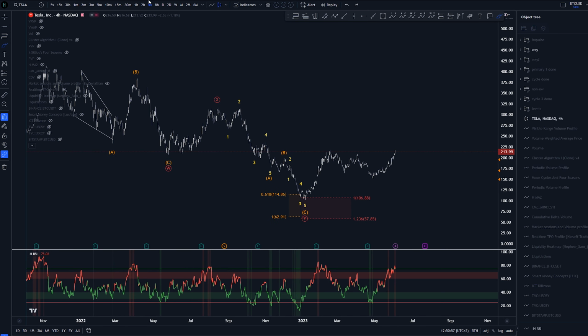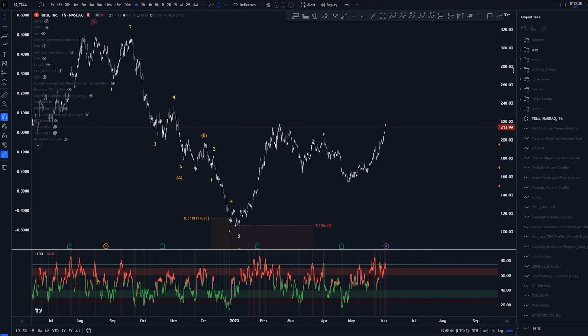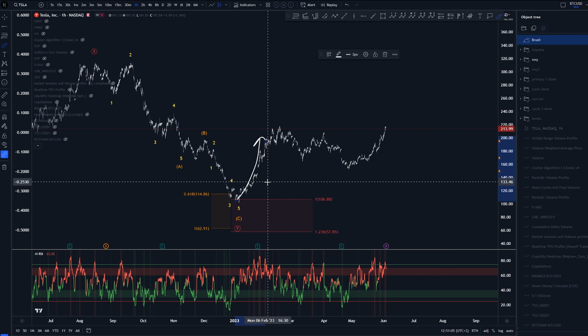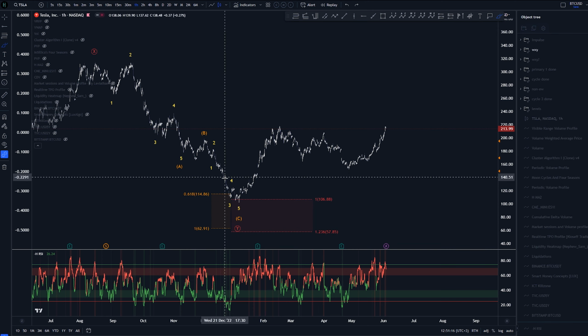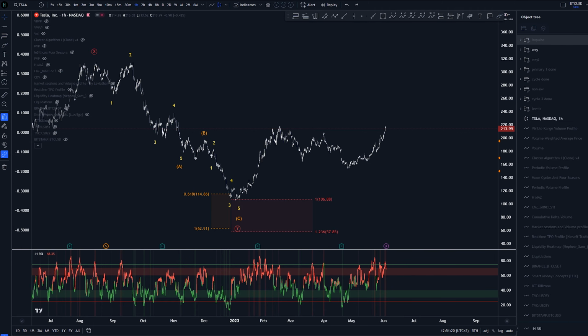Since the lows, the main thing that I've liked is that it created this kind of V shape. Very drastic move to the upside. It was very impulsive also to the downside. As we came down, we had those divergences forming here at the end, indicating that okay, something is coming to an end, and we did create a very decent structure to the upside.